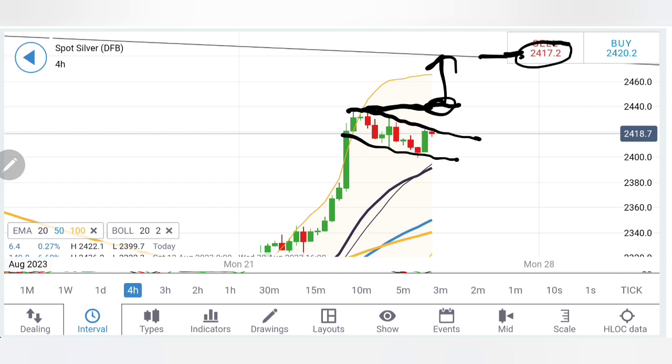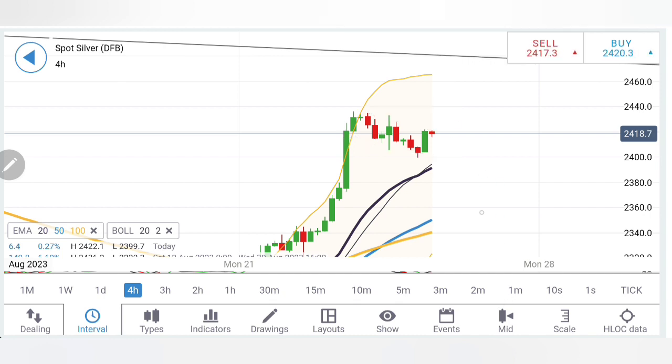As long as 24.40 is not breached, it can reverse any point of time. 24.35, 30, 25, any point it can reverse. So you have to just put a 5 cents trailing stop loss.